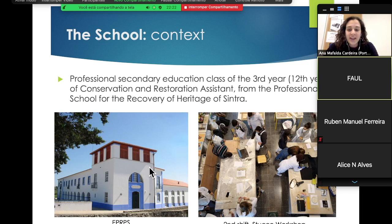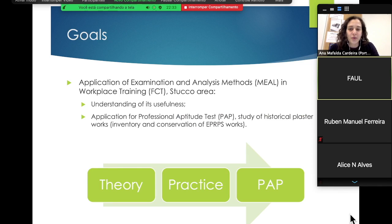This is the school. It was built just to be a professional school, which is interesting. Its architecture is connected to the archaeological museum, which is right next to it. So the goals are the application of examination and analytical methods in this workplace training, which is the subject of the students' presentation.